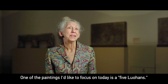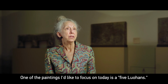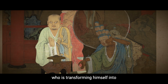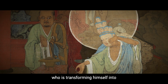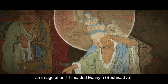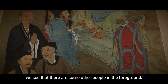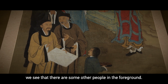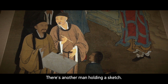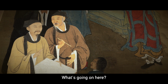One of the paintings I'd like to focus on today is of 5 lohans. 4 of them are looking at the 5th, who is transforming himself into an image of an 11-headed guanyin. But if we look around the painting, we see that there are some other people in the foreground. And we see there's a man with a brush, there's another man holding a sketch. What's going on here?